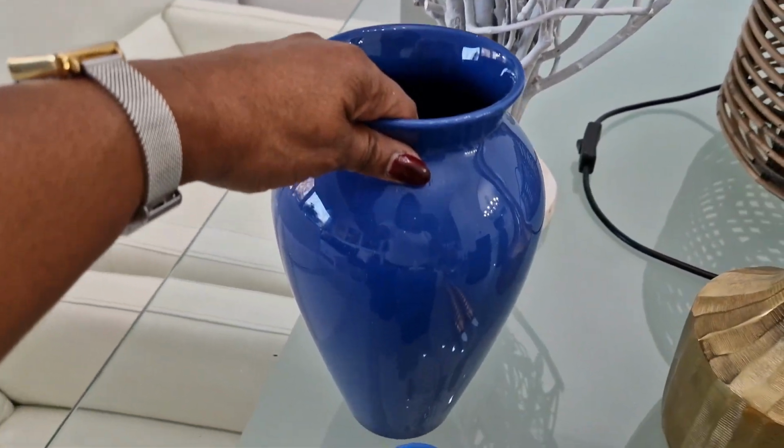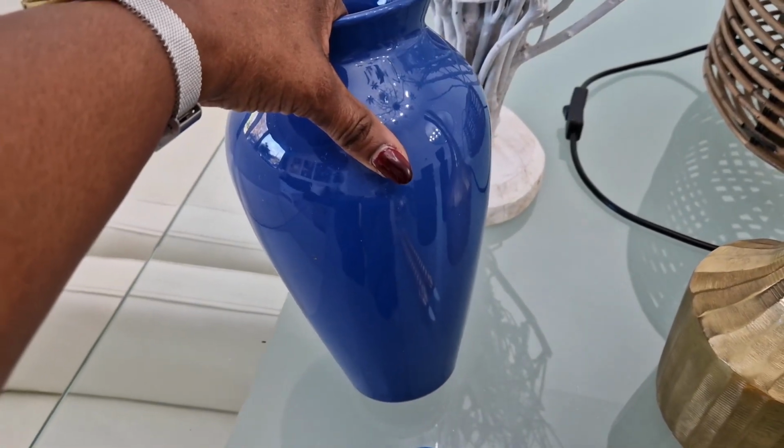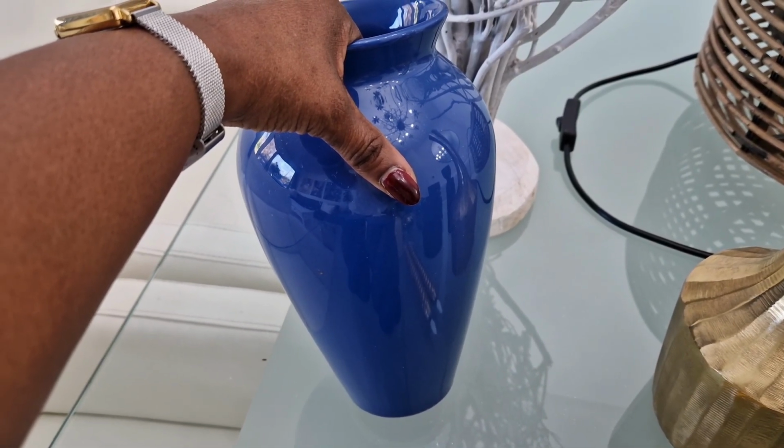Now this blue vase, because I want to add some more blue to my decor.